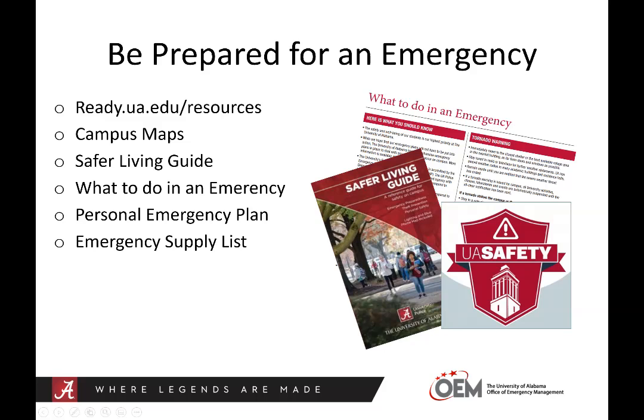There's also a link to a two-page flyer called What to Do in an Emergency. And this is something that your students can print out and post up in their residence hall. And it's just some great information. You know, in an emergency, your mind just stops working. This is something they can quickly look at and say, oh, this is what I need to do. So I encourage them to go and find that and to print it out.